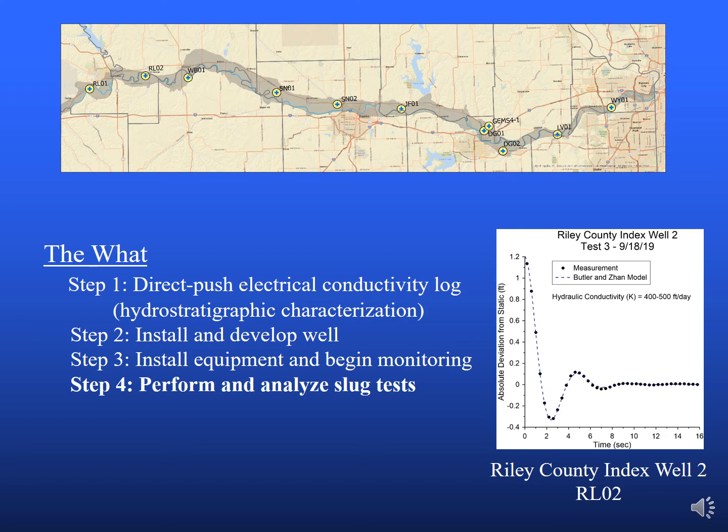The next step is to perform a slug test to determine the transmissive characteristics of the interval of the aquifer in which the well is screened. This test involves changing the water level in the well in a near instantaneous fashion and then monitoring how rapidly water levels return to the original position. Analyzing the water levels will give us an estimate of the hydraulic conductivity of the aquifer in the vicinity of the well.